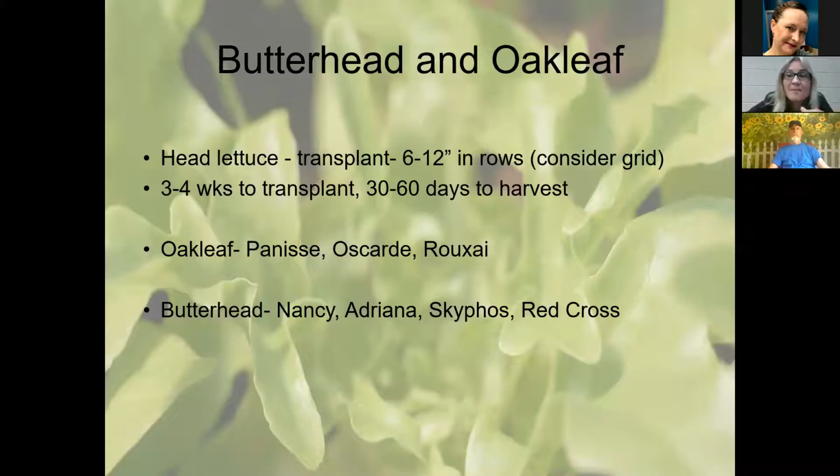So most of the time I will grow transplants for these, or you can buy transplants. And those will be a spacing of anywhere from 6 to 12 inches. And if you've got a raised bed, plant them in a grid, it works pretty well. 3 to 4 weeks to transplant, and then anywhere from another 2 or 3 weeks to another 4 or 5 weeks, depending upon how warm it is, how fast the crop's growing, but also how large you want it to be.